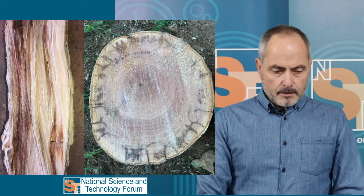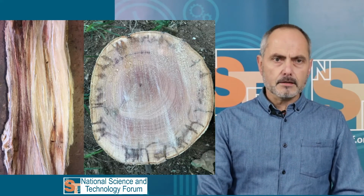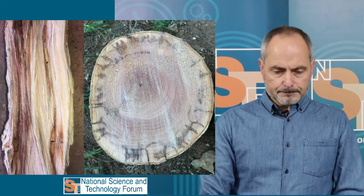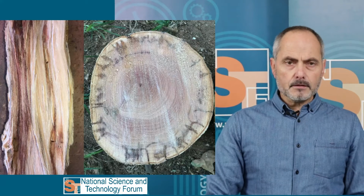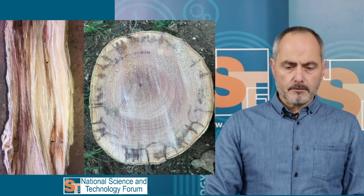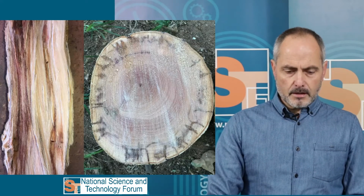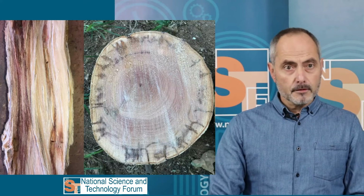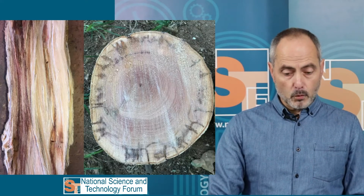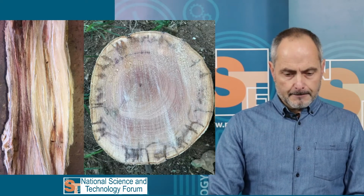But if you look at the fungus inside the wood, on the left-hand side, the longitudinal section, on the right-hand side, the transverse section of the tree, you can see that the fungus is staining the wood. This fungus is growing in the living part of the tree. Eventually, it can block up the vessels of the tree, and it actually can kill the trees. We refer to this as a vascular wilt disease. So eventually, this tree might die.